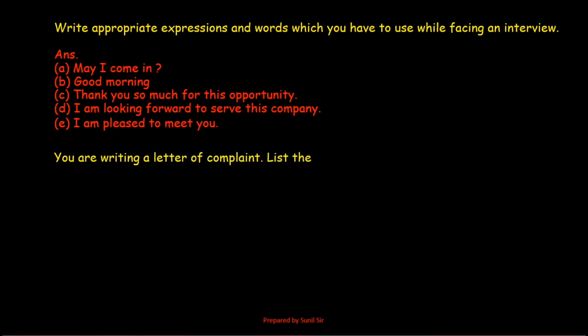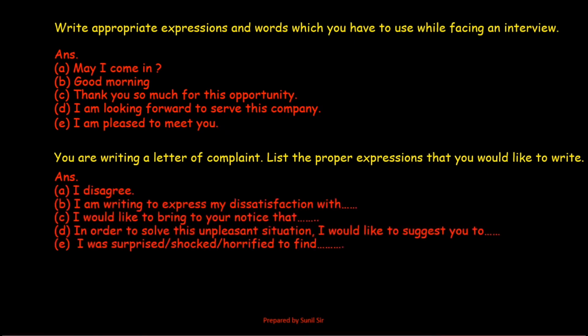Suppose you are writing a letter of complaint. Now list the proper expressions that you would like to write. What expressions can we write? A letter of complaint is again a formal situation, and we use formal written language here. So I disagree with your behavior, with your action, or you can start your letter with, I am writing this letter to express my dissatisfaction with the things that you have done.